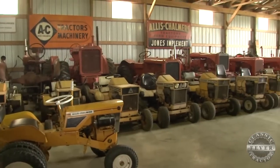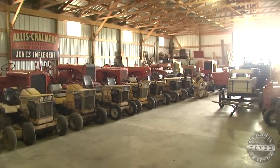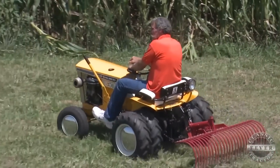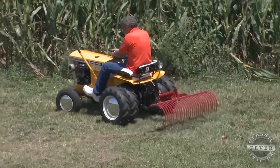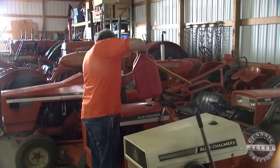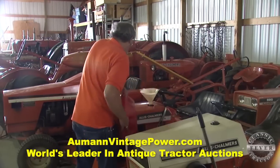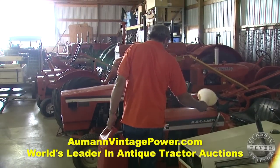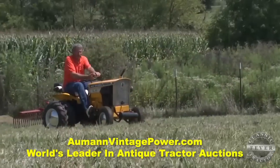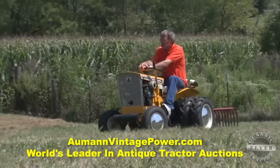I have 18 bigger Allis-Chalmers. That's what I started out with, the bigger tractors. But as time goes on, I'm starting to get into the garden tractors a little more. I'm getting a little older, and these are easier to handle. They're easier to move. They're easier to work on. I don't want to say they're necessarily cheaper to work on, but that's probably the big reason. They're just easier to work on, and it's something a little different. Hopefully when I retire, I'll have more time to work with them and maybe show them off more.